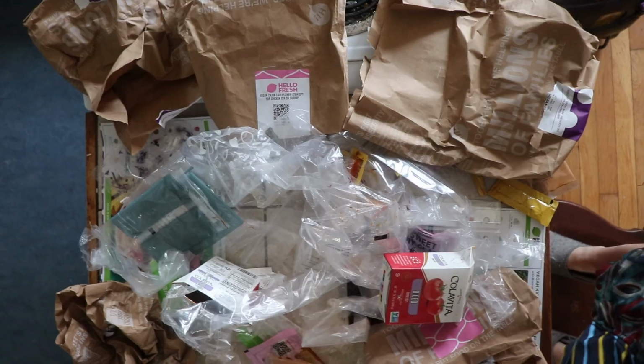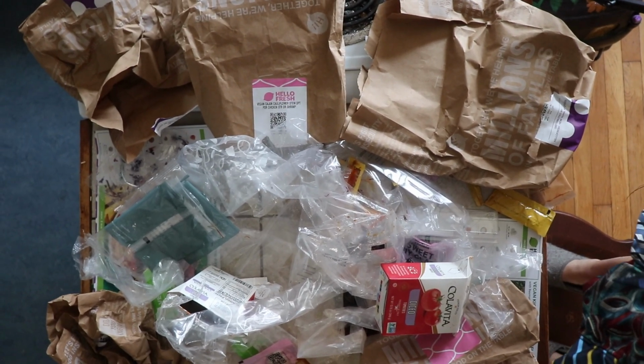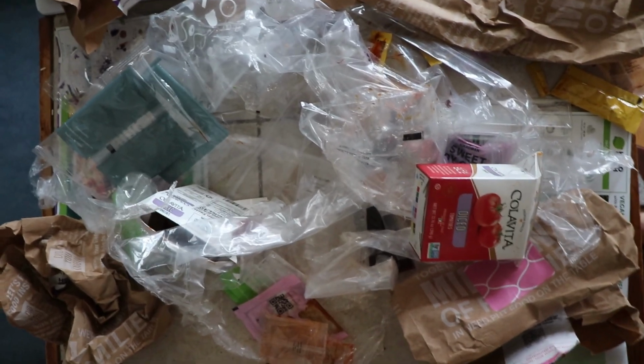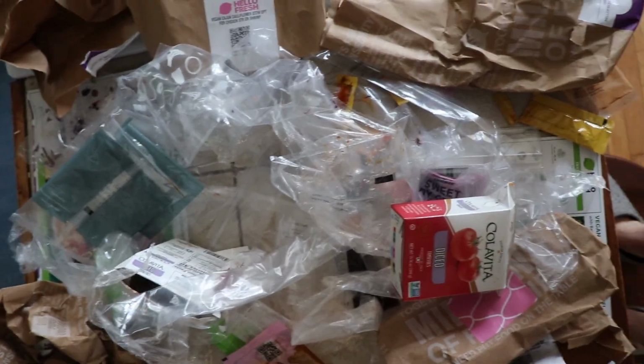I'll get a shot up of all the trash that produced. This right here is the result of my 5 meals. This doesn't even include any of the things that it was shipped in. And so at the end of it, I am left with all of this. Plus it had to be shipped to me. Again, not really ideal. So I didn't really feel good about the process because of that.